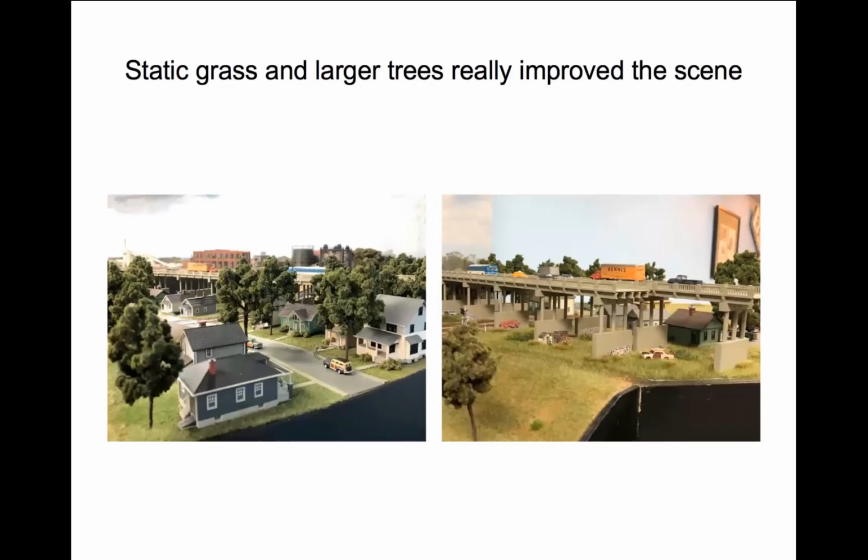And here's a couple more shots with everything put back together. Street view on the left from the other side of the module, the side that you would see as you're coming down the steps into the basement. And then you can see the grassy area there under the overpass where all the junk cars and stuff are. That looks a little more, I don't know, unkempt, I guess.